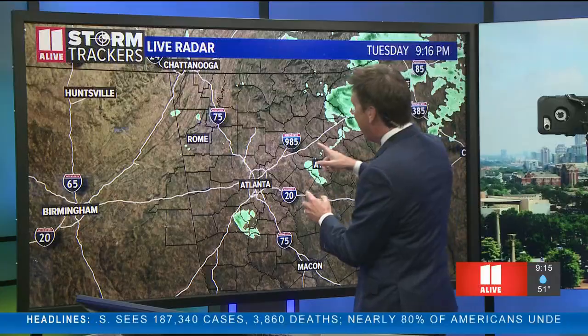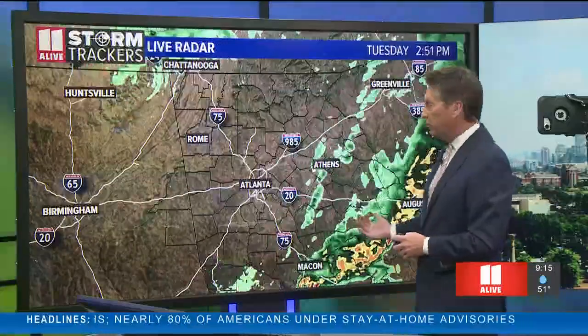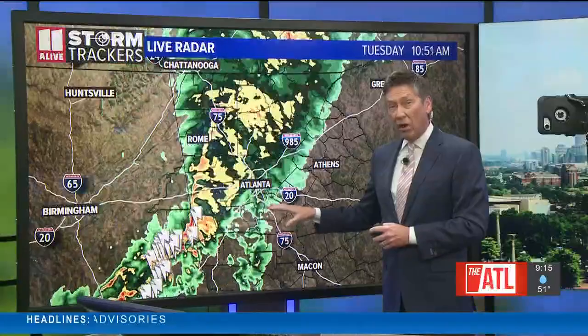Take a look at the storms that we were tracking earlier today. That line moved through early this morning. This takes us back 12 hours ago. This whole loop goes through. And it was late morning into early afternoon when these storms moved through the Atlanta area. They were stronger down on the south side.